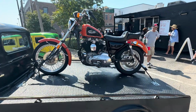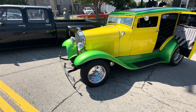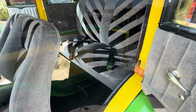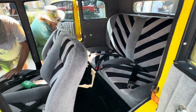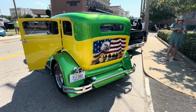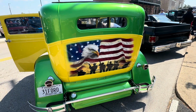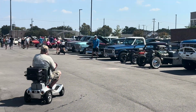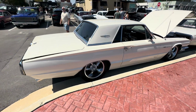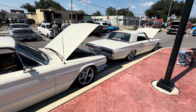That bike's pretty nice back there too. How do you like this green and yellow together here? And that green is metal plate too. So you got gray and black interior in here. Oh, look at the mural he's got on back there too, with the eagle and the flag. Okay, here's another parking lot over here I haven't been to yet. Nice white T-Bird. Right behind another T-Bird.